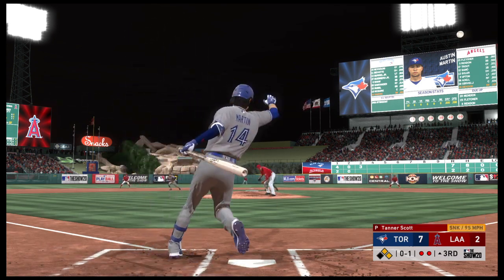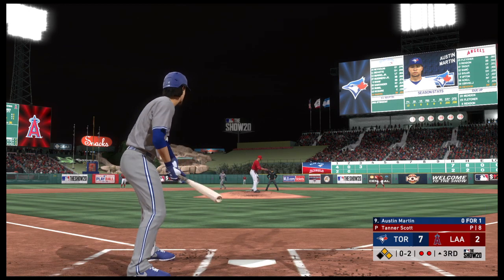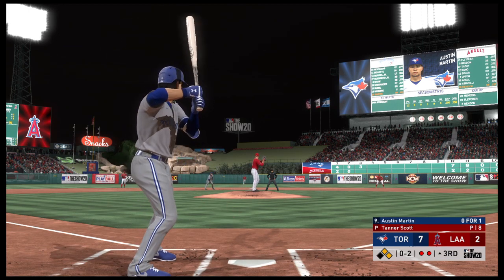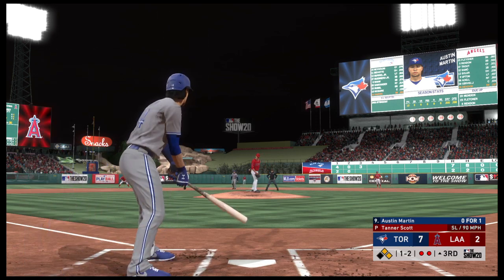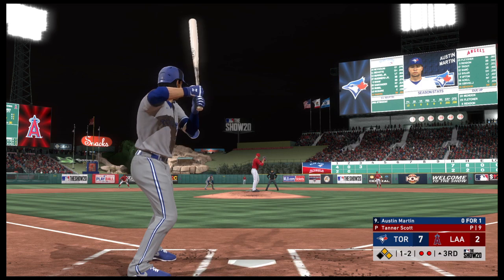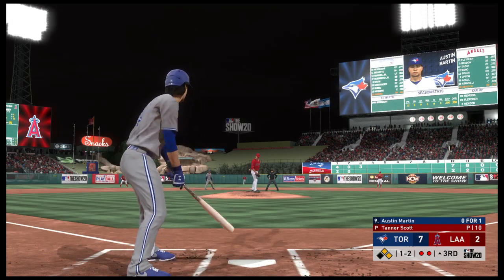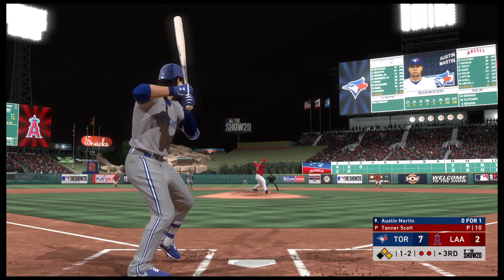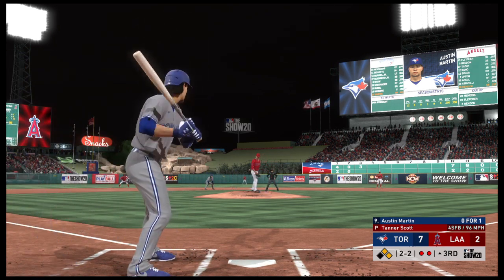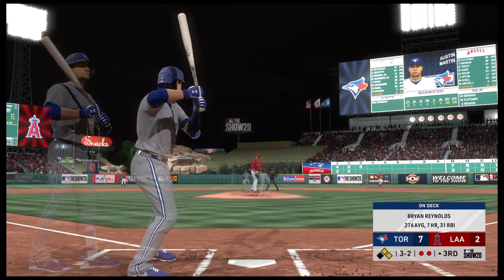Oh, and 1 count, and the pitch. Inside, as he might be trying to set him up here, 1-2. Fouled away. 2 down, runners at first and second. Now a fastball awfully close, but he doesn't get the call. It's 2-2 now. And it's 3-2 now to the number 9 hitter.